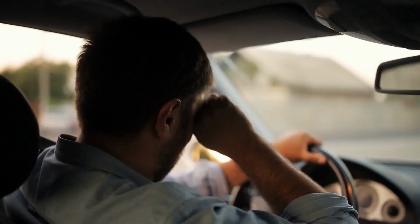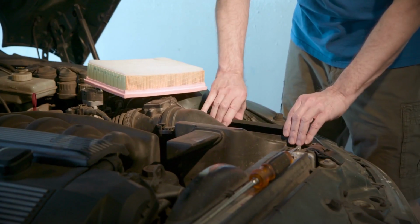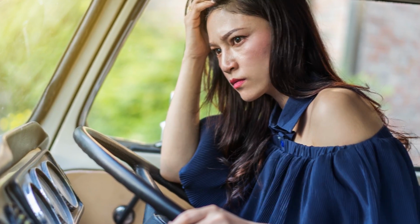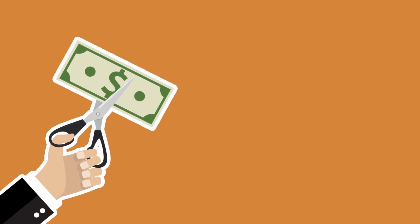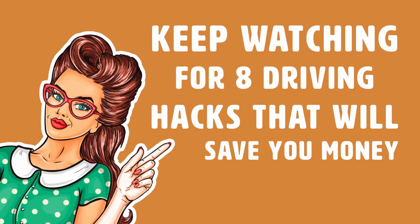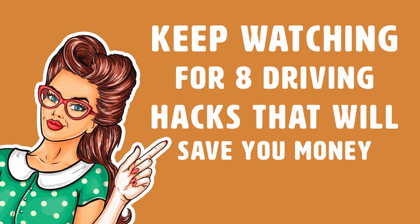If you use your car to commute to work on a daily basis, the cost of gas and maintenance services can almost make it feel like you're working to drive rather than driving to work. However, there are some tricks you can do to help cut down on your fuel and maintenance costs. Keep watching for 8 driving hacks that will save you money so you can put the joy back into Joyride.